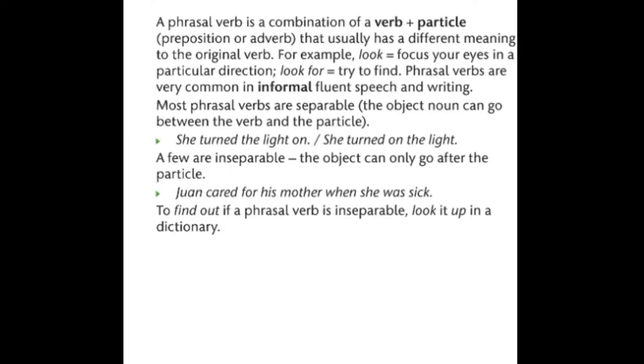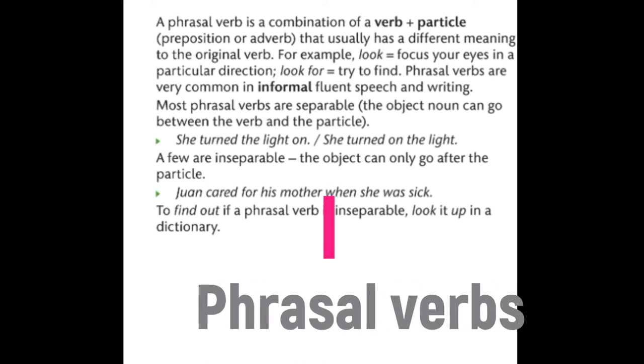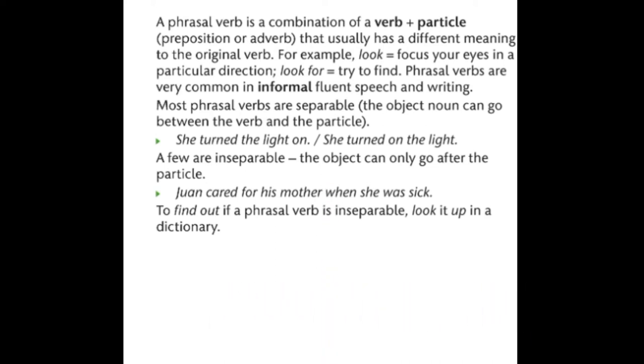You see? A phrasal verb is a combination of a verb plus a particle. This particle can be a preposition or an adverb that usually has a different meaning to the original verb. For example, look. Look, focus your eyes in a particular direction. Look means olhar. When we use look for, the meaning is different. It means try to find. Look for means procurar. It has a different meaning, you see, from the original verb. Phrasal verbs are very common in informal, fluent speech and writing.